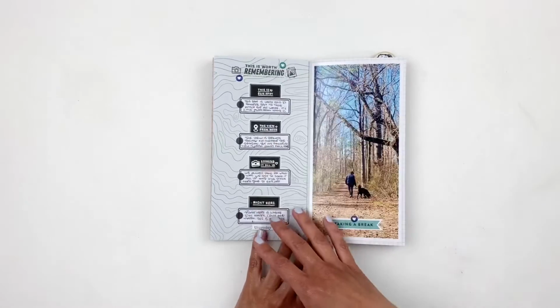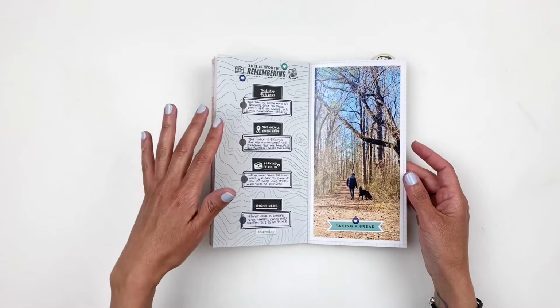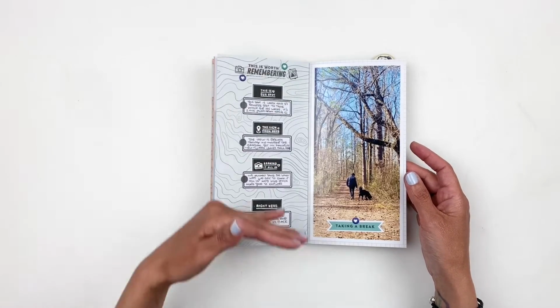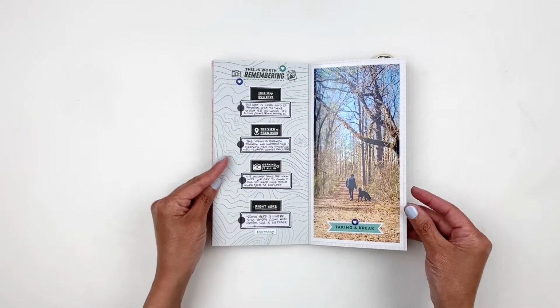But I really love the photo. I love the prompts and the list. If you have prompt stamps, definitely stamp them on labels and create a list of things. That's a great way to use your prompt stamps.